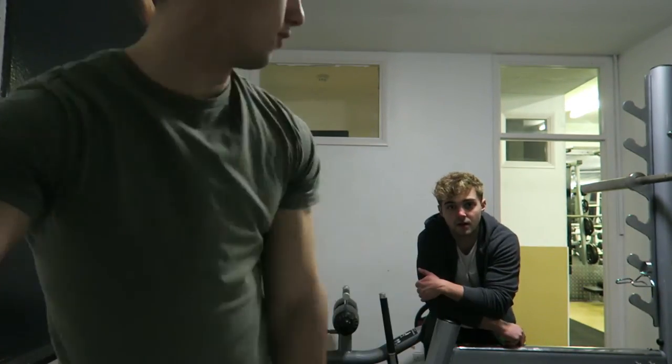Which was shoulder press. Both our rotator cuffs have flared up slightly. Mine's on my right arm. Which one's yours now? Right arm too. Oh, it's that right arm.